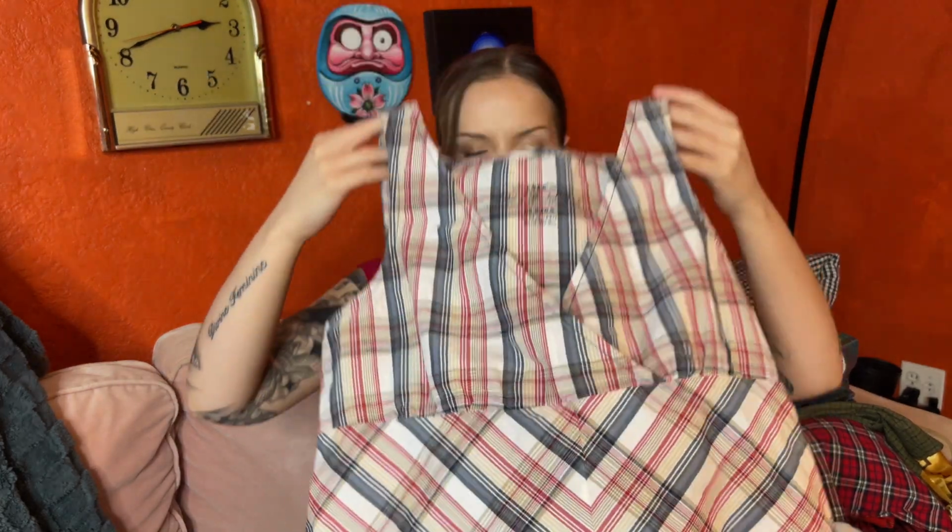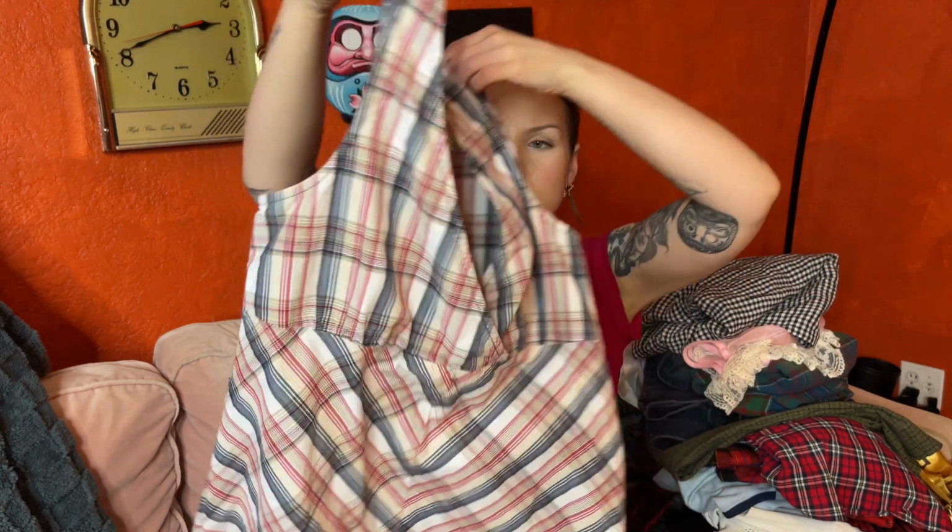The last 2 clothing items are also from the Only. This was a longer midi length dress, and this was actually also a part of my Chloe Sevigny look for my first video. But I chopped it, and I actually chopped it way too short, so I have to wear mini shorts underneath it. It has a V here, and then the back has a high top, so sometimes I do wear it backwards, especially if I'm wearing a jacket, and I like that look a lot too.